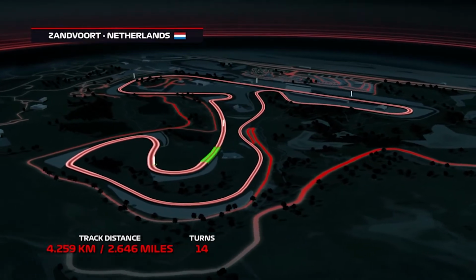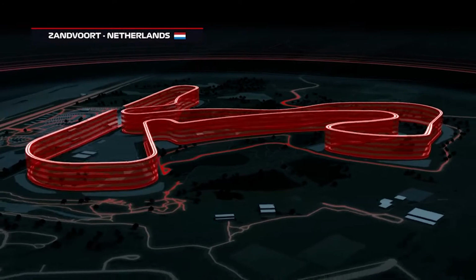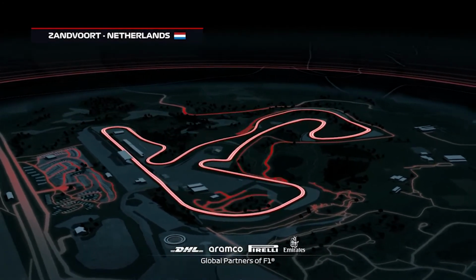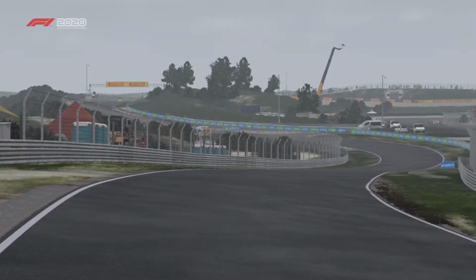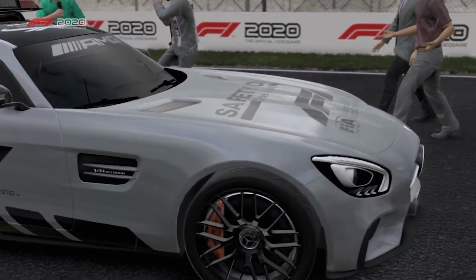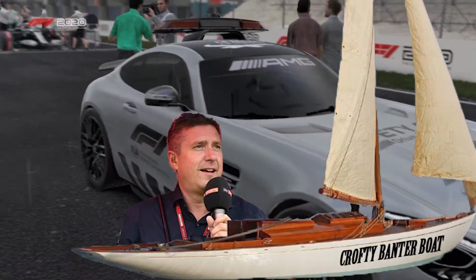2.6 miles then make up a lap here at a wet Zandvoort circuit, where some tricky braking zones and sudden drops can make it all too easy to slide off into the gravel. There are 14 corners overall and a 678-metre main straight, providing the best chance for overtaking. It's not going to be plain sailing for our drivers today, although with the sky falling as it is, perhaps sailing isn't too far from the truth.